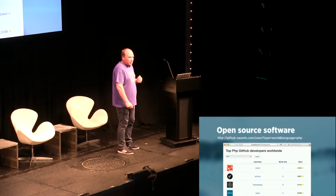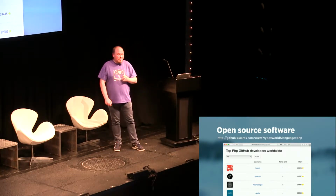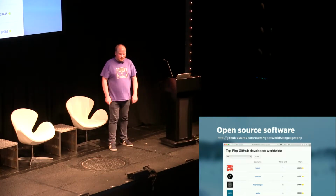So even though we're a very small team, only 2 developers actually, we've managed to take the number 4 position on the GitHub Awards site, which lists GitHub organizations by the amount of stars on their repos. And you can see that Laravel is really good at the number 1 position here.